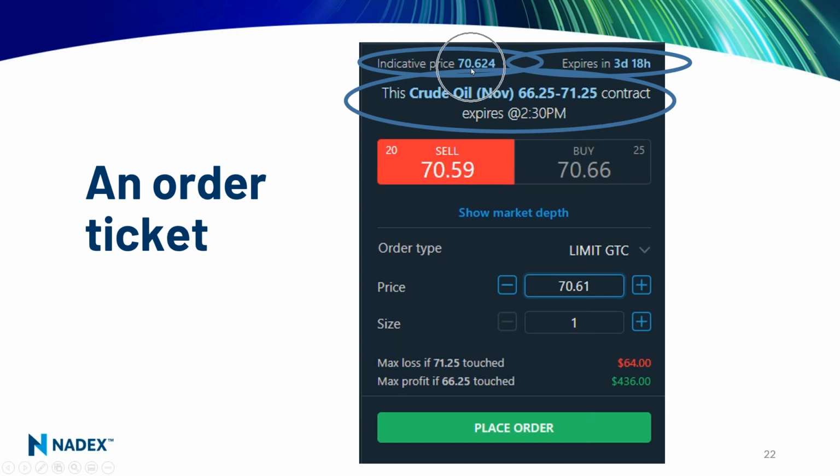Notice with oil at 70.62, the bid and the ask are right around that price. If I wanted to buy oil, I could buy it at the 70.66 level. If I wanted to sell this contract, I would sell it at 70.59.